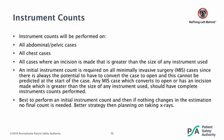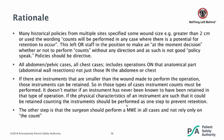All of you experienced folks from the OR know that the size of the incision can change. The whole nature of an operation can change, which is why you should always do an initial instrument count in mixed cases, since there's no certainty of which ones may have to convert to open. And then if it turns out that nothing has changed, you don't need to perform a final count, because, say, all of your incisions are smaller or the depth never changed, or other variables.